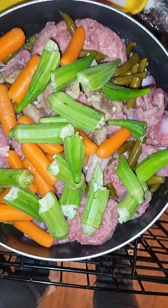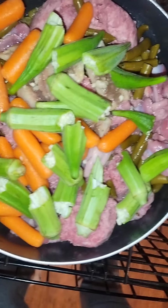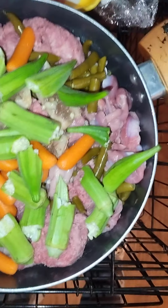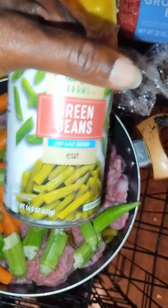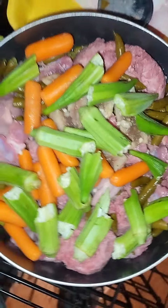So what we got in here is 2 pounds of ground beef, okra, sardines, chicken gizzards, carrots, green beans. You know, so you hear them over there.